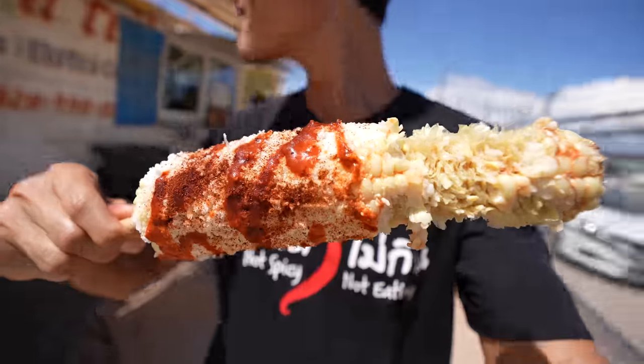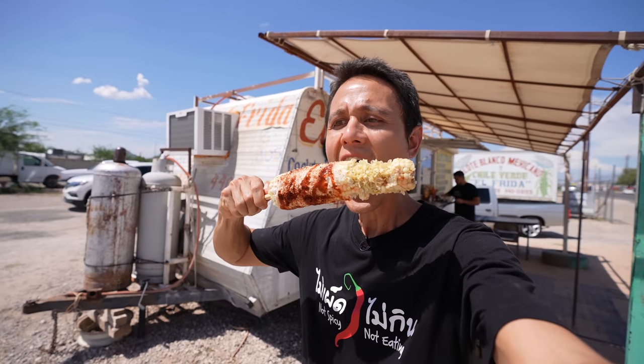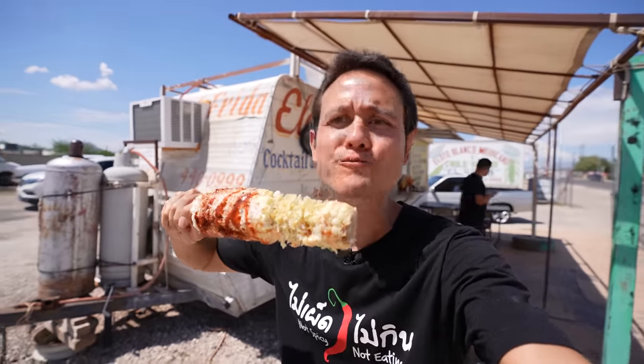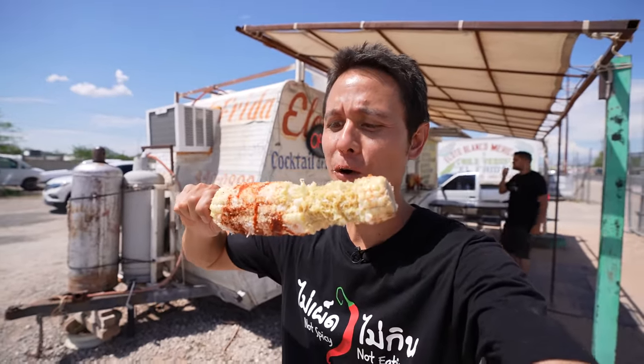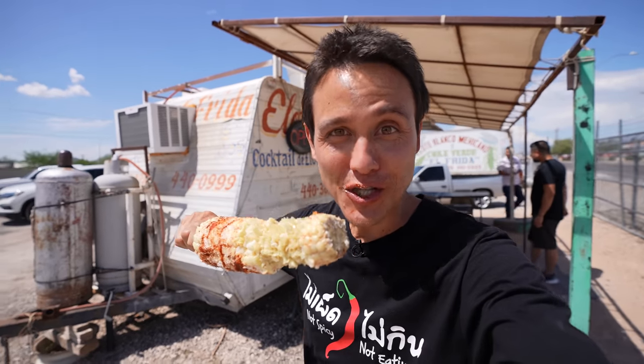You can tell this is fresh elote. You can tell the difference, yes. Very fresh elote. Mexican elote, corn. So good. Yeah, again, like Carlos said, the freshness of the corn is, I think, what stands out about this place. I mean, they specialize in corn.